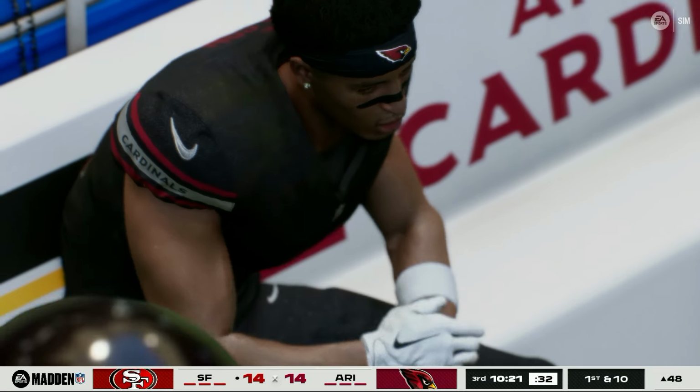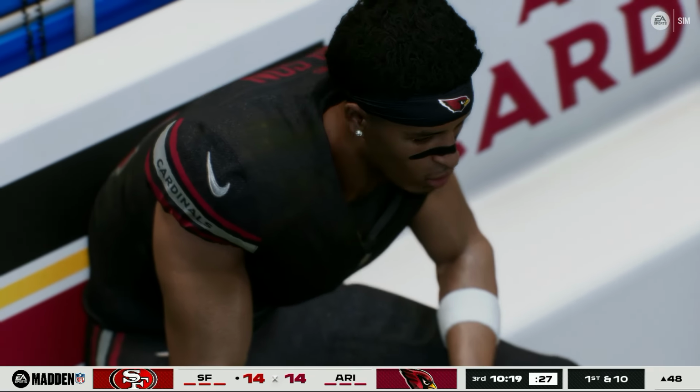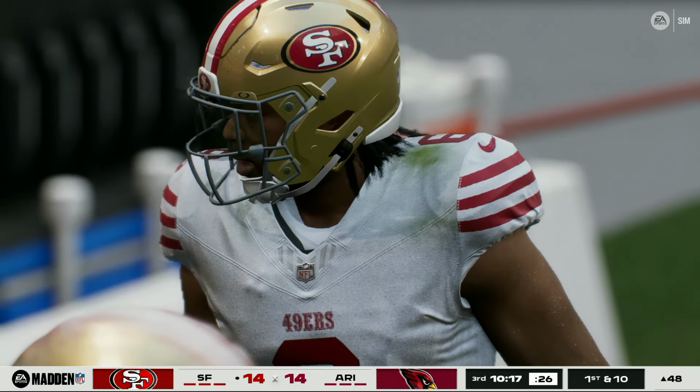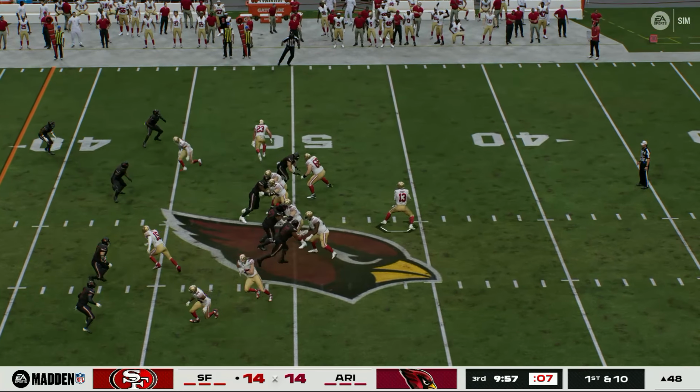First down, 49ers. This is a clear example of a running back who really trusts his speed. He understands if he just holds his line towards the sideline, he's going to outrun most of the defenders on the field. That's exactly what he does. Picks up the first down before being forced out of bounds.